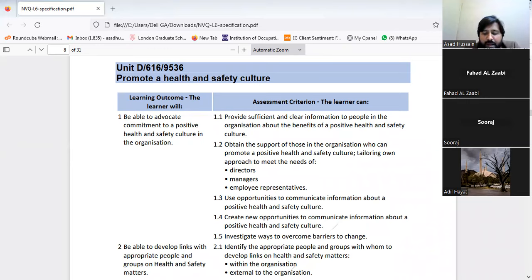So what type of evidences can you provide here? You can show me evidence of emails that you are communicating. If you are a manager, you are communicating to your directors, your employee representatives, your employees, even your different managers. So emails, management review meeting minutes, health and safety committee minutes, presentations. If you are developing presentations for each level in the organization and have shared them, you have to produce a copy of that to me, so that I can confirm that you are doing that.